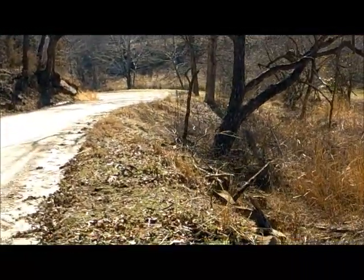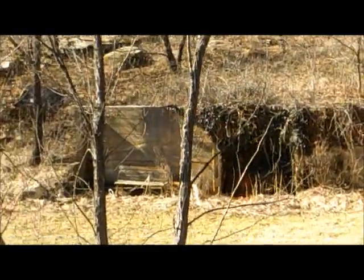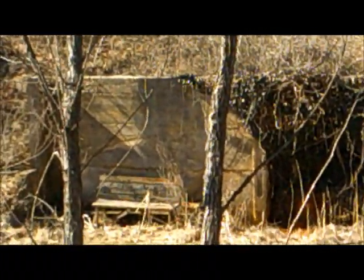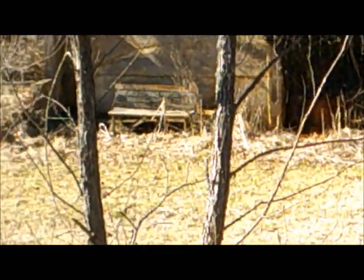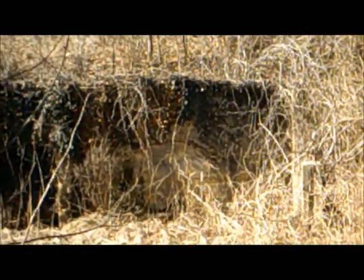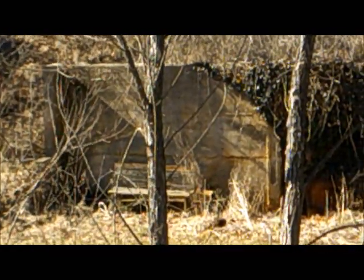Now there's some sort of a concrete wall. There's actually a bench in the middle of that wall. And I don't know if that was a place to sit, you know, just for peace and quiet, or what? But the wall actually goes on down, so I get it. That's just pretty unique.